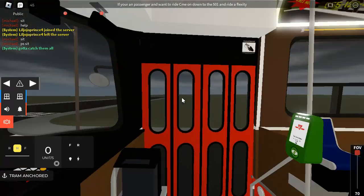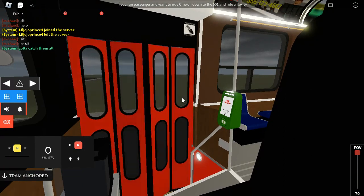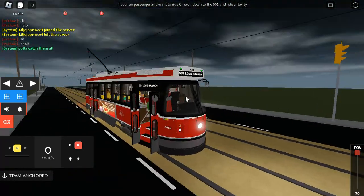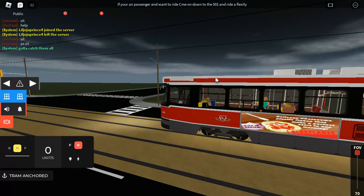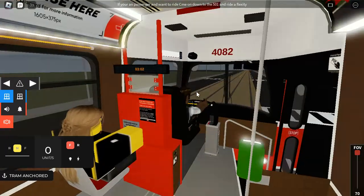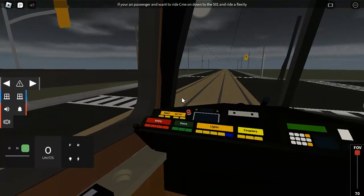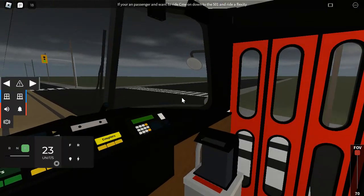Let me just get the people ready. Okay. We open the door for the streetcars. Watch the door closing every time. We got passengers on. I'll close the door for now, the back door for now, but I'll have to. Oh, that's a green light. Let's go. Can't drive without the doors closed. Another one.